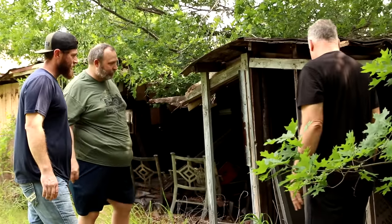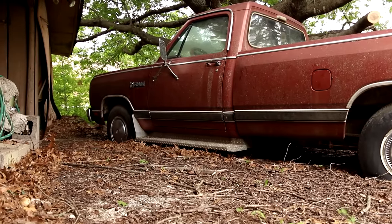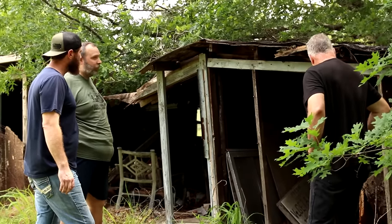Well, if you're at 2,000 on it, that works for me. As far as getting it out, though, I think our best bet would be to go that way. And I don't know, can we move that truck? We may have to possibly trim some of those limbs there, though. Yeah, we can trim the limbs and we can drag the truck out of the way.